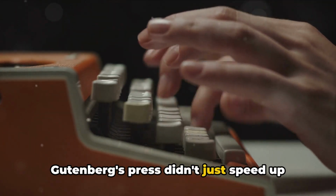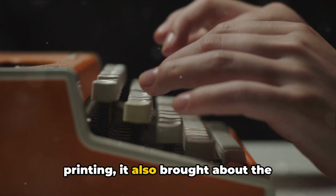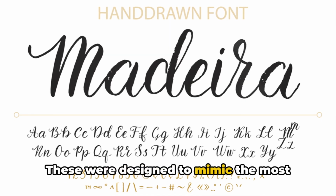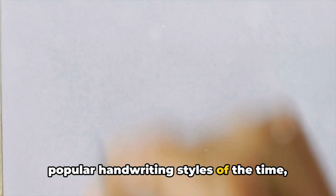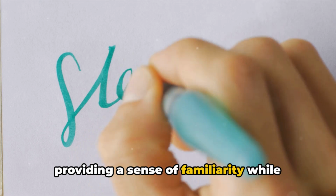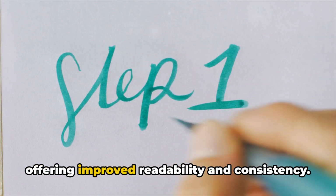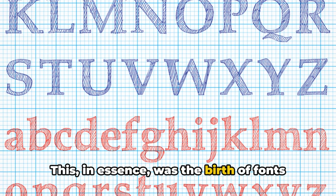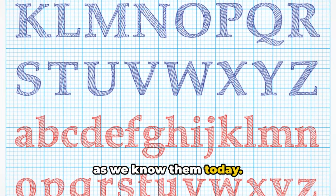Gutenberg's press didn't just speed up printing, it also brought about the creation of the first typefaces. These were designed to mimic the most popular handwriting styles of the time, providing a sense of familiarity while offering improved readability and consistency. This, in essence, was the birth of fonts as we know them today.